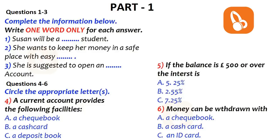You will receive a cash card for our machines, so you can withdraw money with the card from any machines or any Barclays branches when the bank is closed. Oh, I see. How can I withdraw money if I have no checkbook? Well, you have to withdraw money either using your card or visiting your branch. I see.